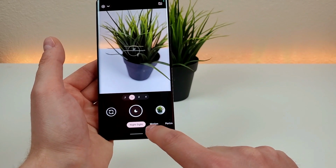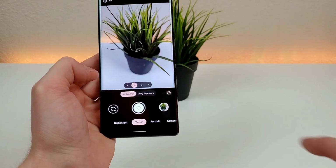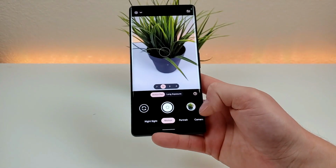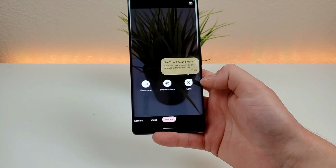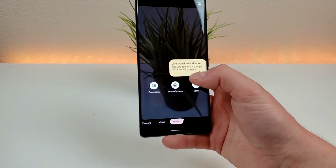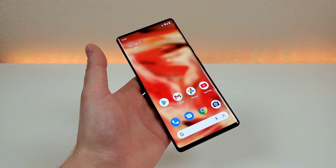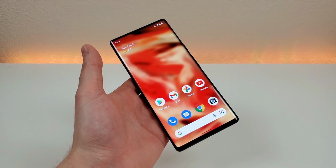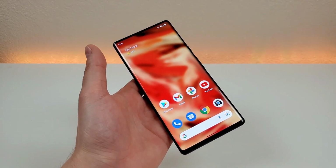There's another section here too called motion. And then here we have action pan and long exposure mode. So definitely some cool modes to play around with and try out. Of course, there's video as well. And then we do have some additional modes here as well, such as lens, photosphere, and panorama. So if you're someone who's especially into mobile photography, then it really can't get much better than the Google Pixel 6 Pro, because that's essentially one of the main strong points of this device.